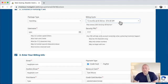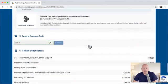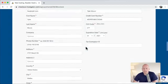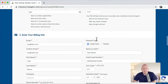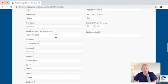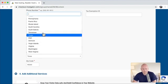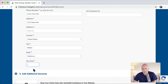If you don't see these big discounts up here, make sure to scroll down and make sure this unlock is here. So UNLOCK and validate. And then if you scroll back up, you should see those discounts. All right, after that, put in your security PIN, your email address, your first name, last name, your phone number, your address. I'm going to say that I live in California because that's where I am right now. Put in your zip code.